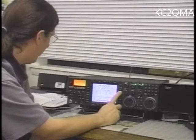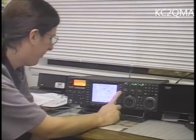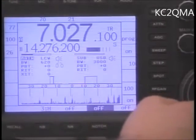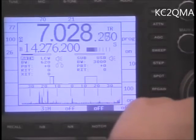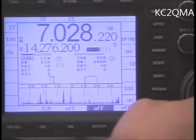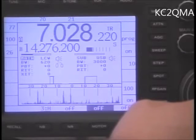The main receiver on the Orion is equipped with a real-time band sweep display. It's turned on and off by pressing the sweep button here. You can see signals on the sweep scope at the bottom and tune toward them. The sweep range is adjustable in 5 different increments to a maximum of 72 kHz.